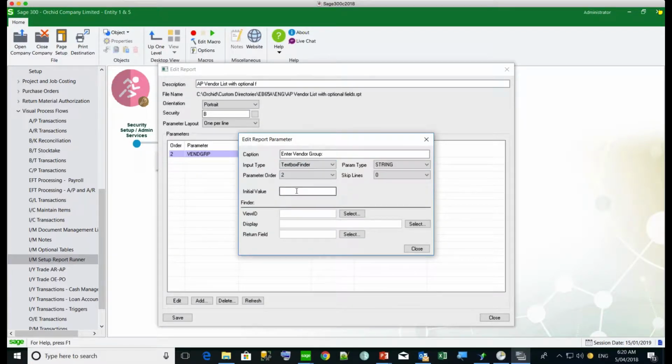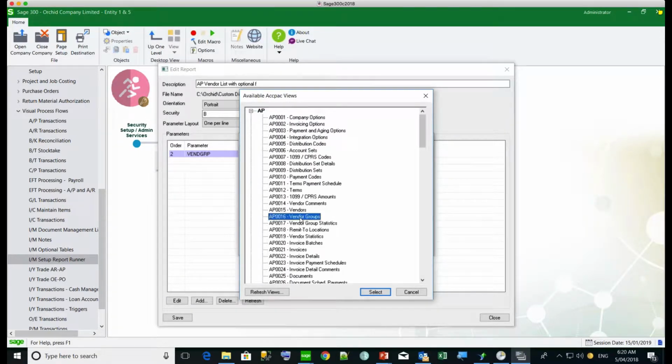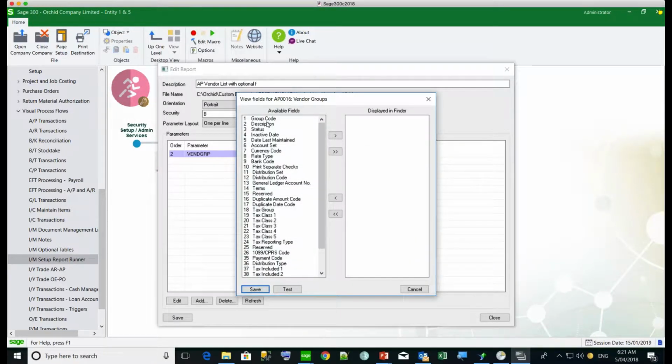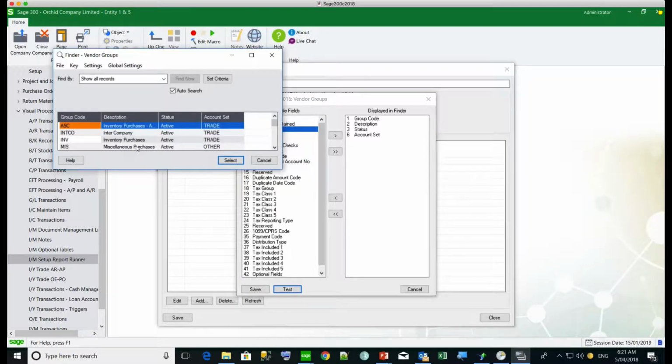So I'm going to choose text box finder, set the default value, for example, my INV, inventory customer group, and then configure my finder. It's an AP report and I want vendor group, so I just need to find the vendor group in here. This will show me all the views that have been activated in that database when I click refresh. Then I configure which columns I want to see in the finder. So I want to see the group code, the description, the status, maybe the account set, and any other field that exists on that vendor. I can click test to see what columns are going to show. And as you can see, it looks exactly like a standard Sage 300 finder.